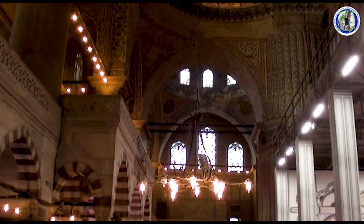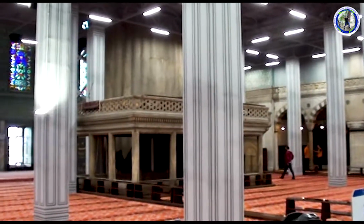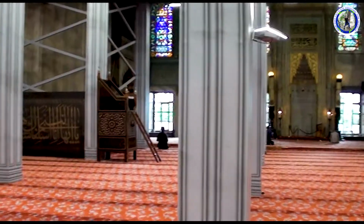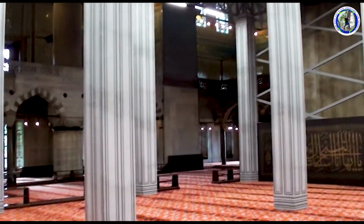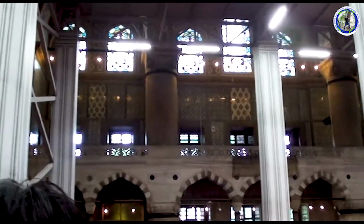The mosque is further illuminated by chandeliers hung from the ceiling. The many lamps inside the mosque were once covered with gold and gems. The painted motifs generally consist of floral arabesques. Other motifs include calligraphic inscriptions, including verses from the Quran.